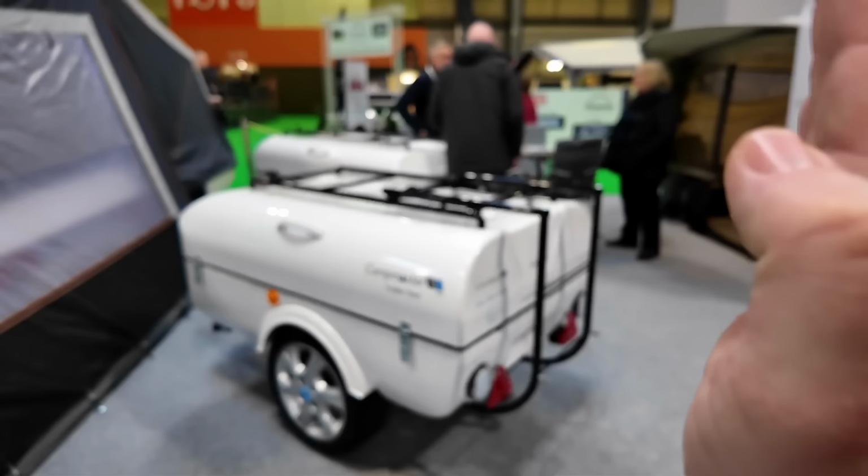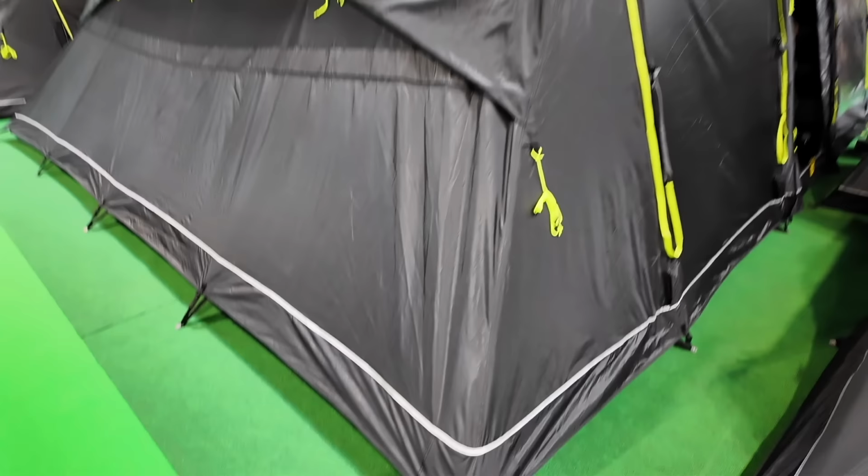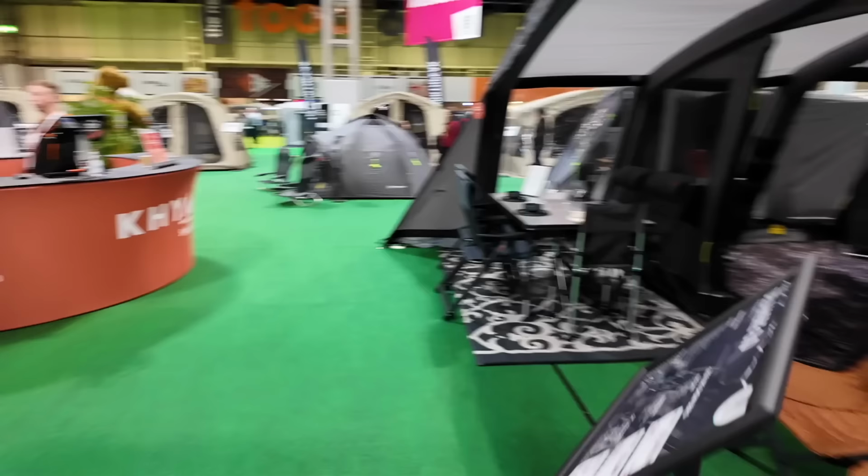Very clever. I've just been walking past this tent and I don't think the camera will do it justice of quite how big this is. It's more like an aircraft hangar, but if I walk and show you by paces, 1, 2, 3, 4, 5, 6, 7 and a bit. In fact, let's go in and have a look. Look at the size of this.